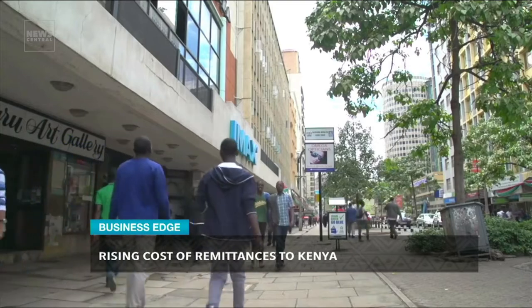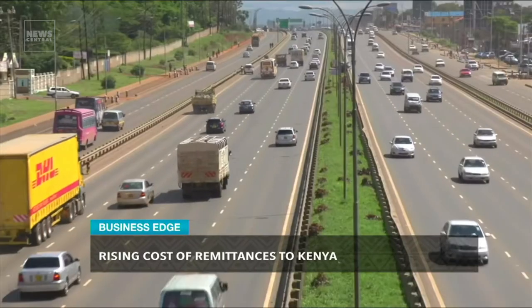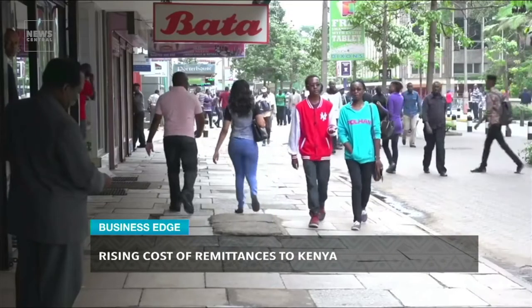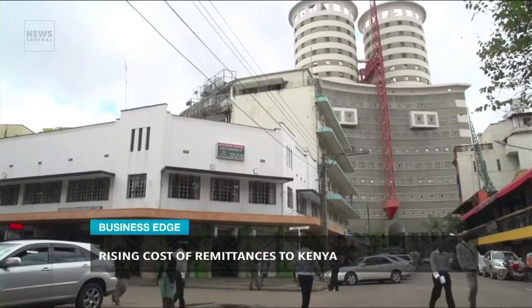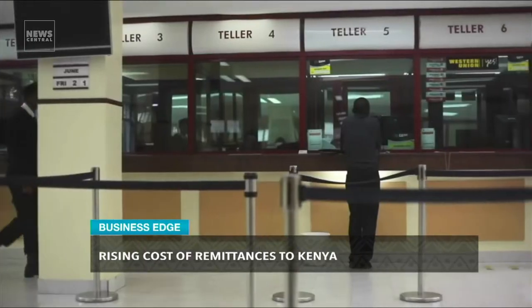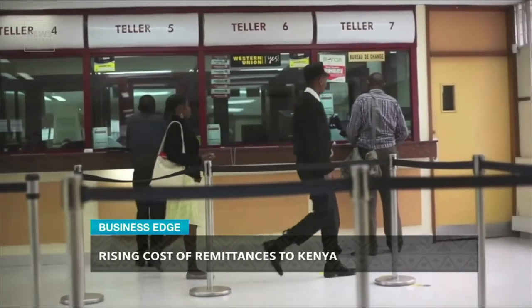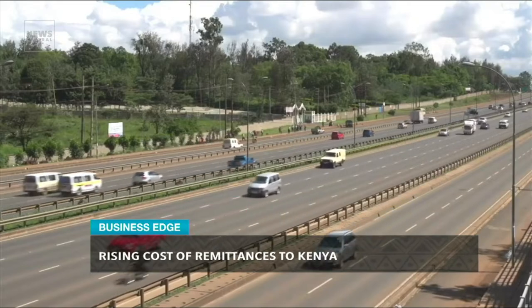But what is the cost of sending this money home? The Central Bank of Kenya, CBK, said that the cost of remittances into Kenya is averaging about 7%, which is slightly below the average of 8% for sub-Saharan Africa, but well above the ideal target of 3%. There are several reasons why remittances are important to developing economies such as Kenya, but with the rising costs, there is the potential that it could reduce in the coming year.